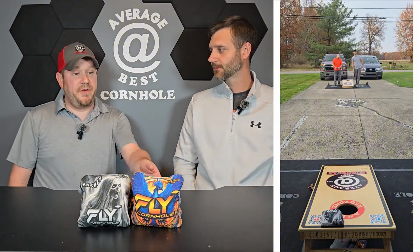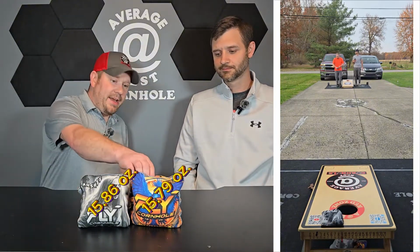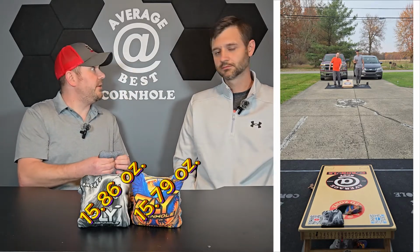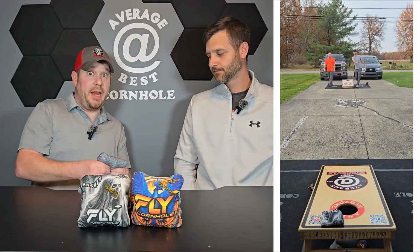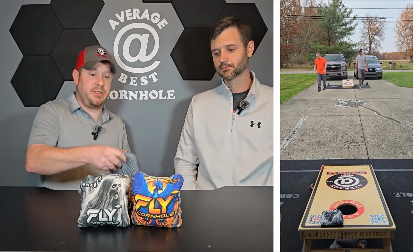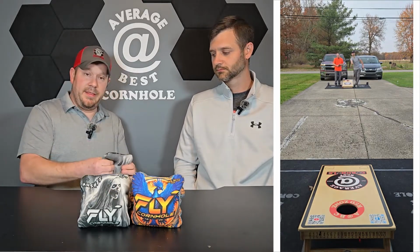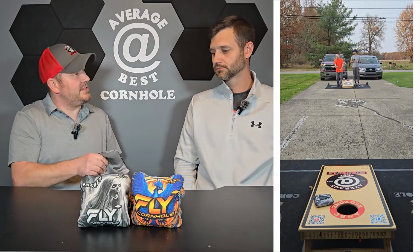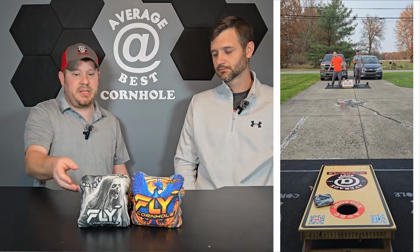And then as far as the fill, the Surge X, I believe it's primarily a lot of flat fill, but there is some beads in there too. And this bag was a little bit active, so that definitely confirms that there's beads in there. And then the Banshee, it's basically the same thing. There's a lot of flats in this, but you can definitely feel some beads in there too.